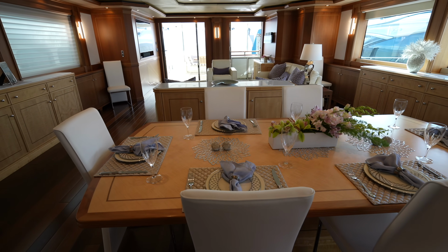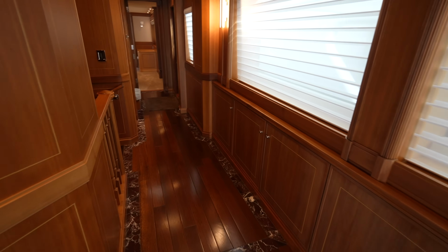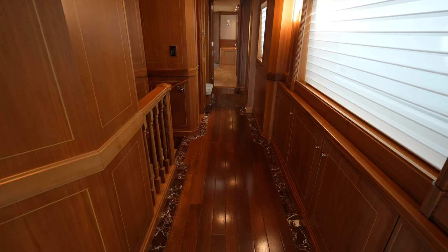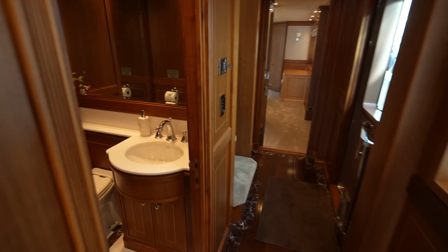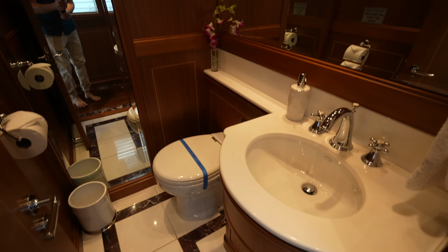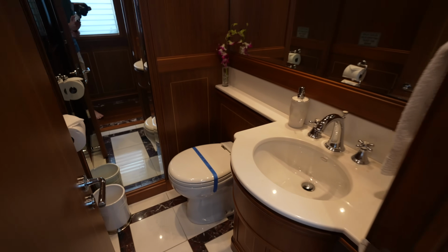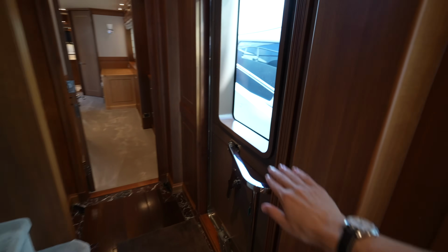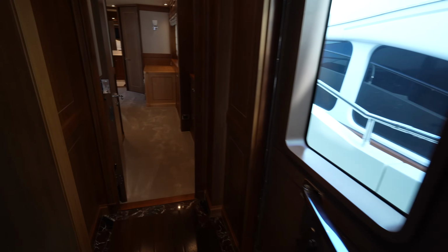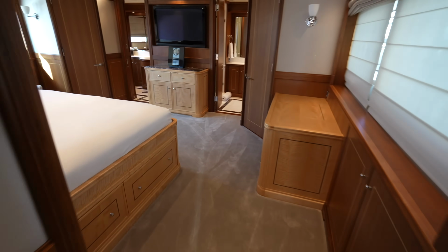Now, as you'd probably expect on a gorgeous super yacht like this one, the owner's suite is on the main deck. So if we move forward up this extremely wide hallway, we will pass the dayhead. And you'll notice throughout this yacht you have the beautiful hardwoods. You have another side access door right here. And then here is the full beam owner suite.